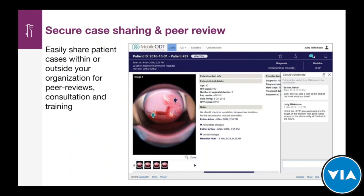Here's an example of what the portal looks like online. You can see you log in by going to portal.mobileodt.com and entering your username and password. And what you see are your cases, statistics, and then there are 2 additional buttons for conversations and for QA. Right now we're looking at a case that has a conversation around it.